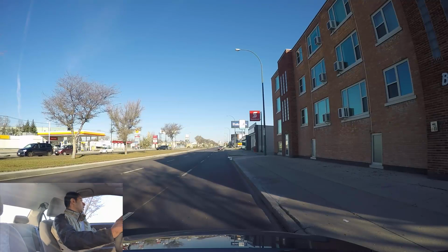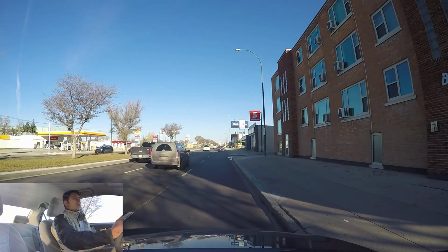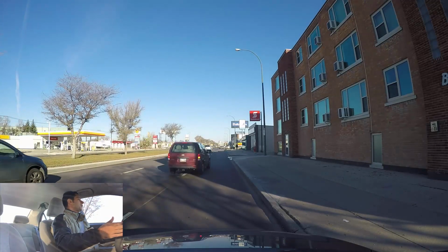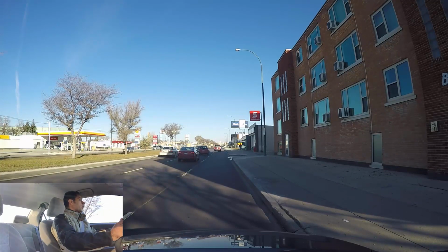So then I check my mirrors, so I'm checking my left mirror. Right now there's a lot of traffic coming, so we just have to wait a little bit more. Pembina is, I'd say, a busy street. Anytime you're pulling away from the curb, if the curb is on your right side, then you have to signal left and left shoulder check. And if the curb is on your left side, then you have to put the right signal on and right shoulder check. Now I will put my left signal on.